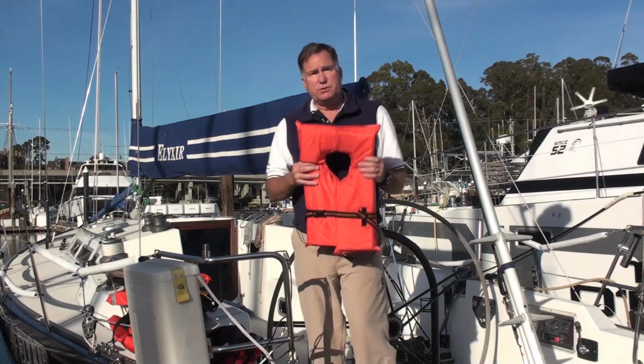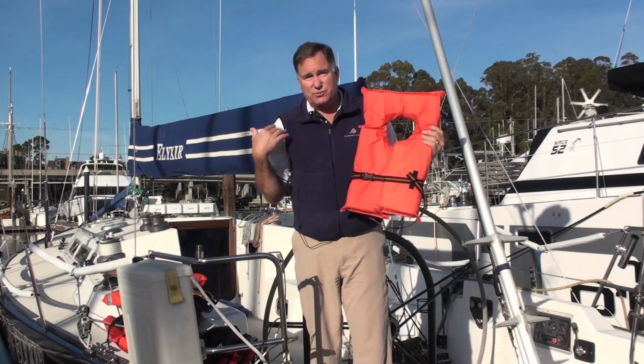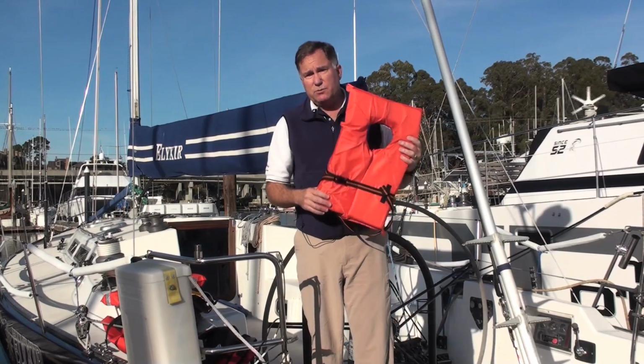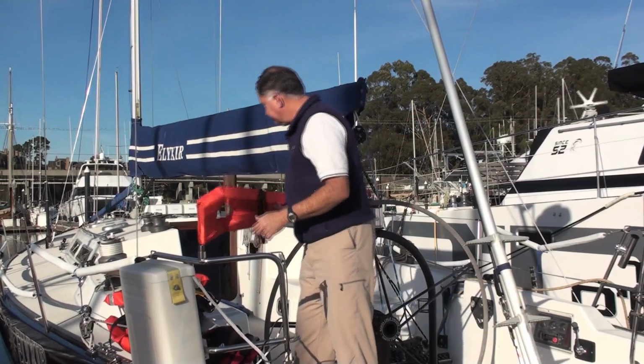When we talk about a Type 2, the most typical style is the old inexpensive Type 2s. They're always orange, they have a single strap around the front and so forth. And while they meet Coast Guard requirements, we don't find them very comfortable, and frankly, we'd prefer to have you consider a different type of life jacket.